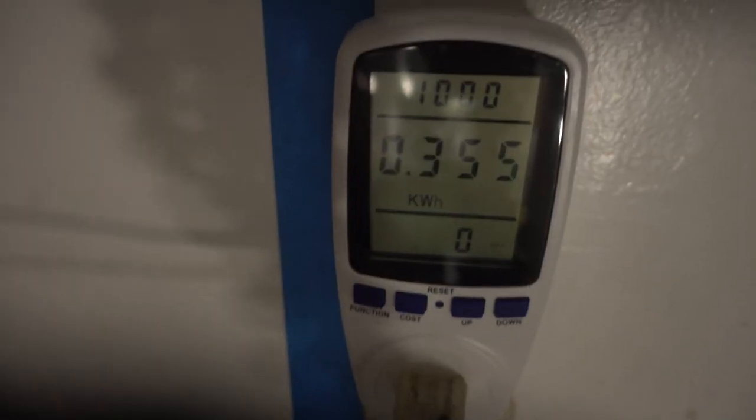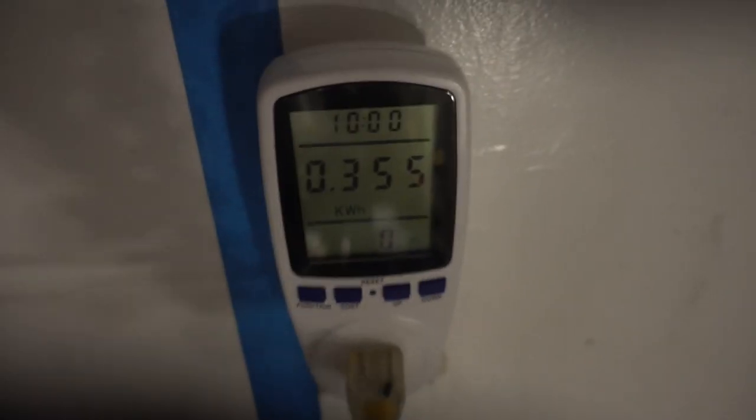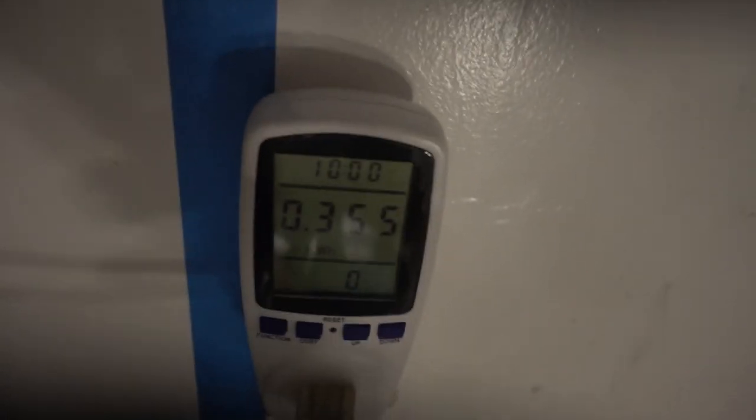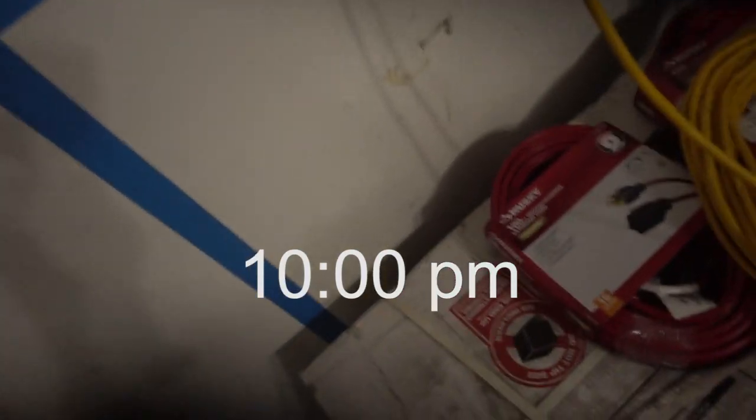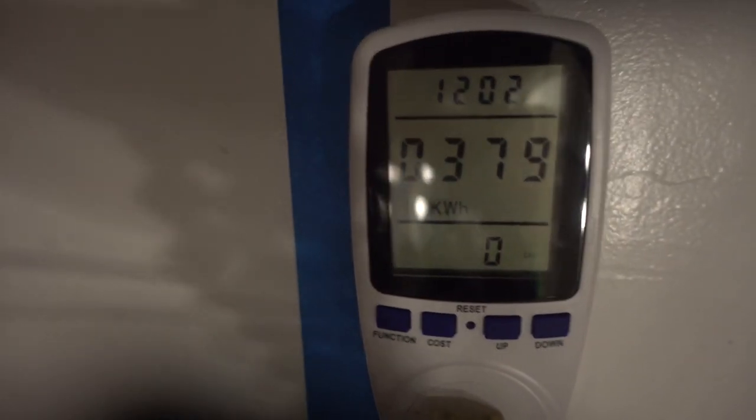You can't see, but the sun's gone down now. It's been 10 hours, and we've used 0.355 kilowatt hours. So we're past the hottest part of the day. It's probably not going to use that much more energy. But I'll turn it off in 2 more hours, so we get a full 12 hours in. It's 10 p.m., and it has officially been going for 12 hours, and that's how much energy we've used: 0.379 kilowatt hours.